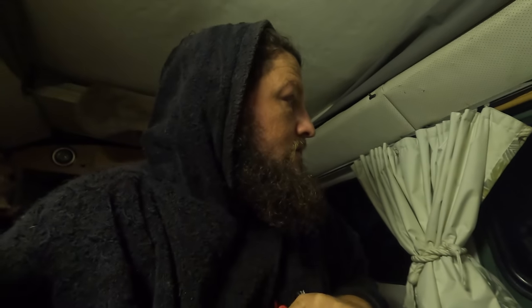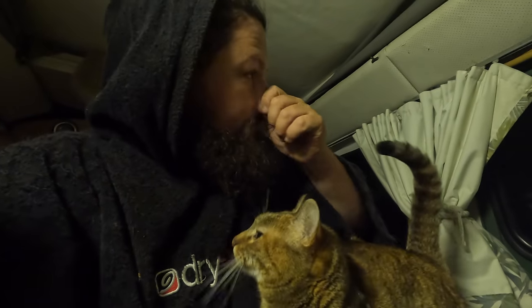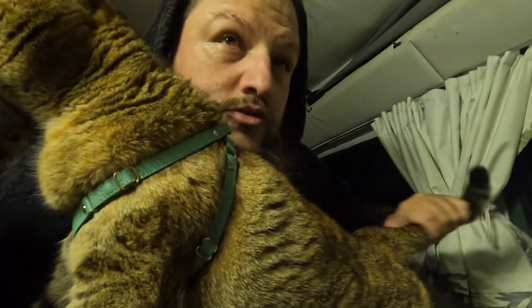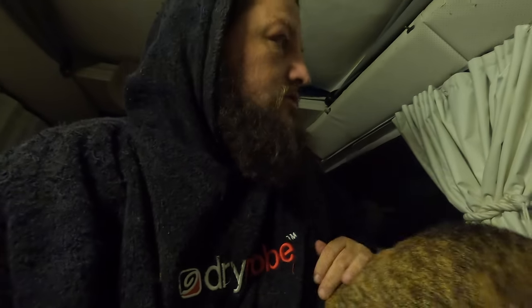So me and Nala are now back out in the field. We're camping right next to it, hoping to be up about 4 o'clock. Here she is. Hoping to be up about 4 o'clock to go and start looking for bison again. See if we can get any more good photos. Because the first time I rushed it, second time it was losing light. So tomorrow, third time lucky, get some good videos and pictures.